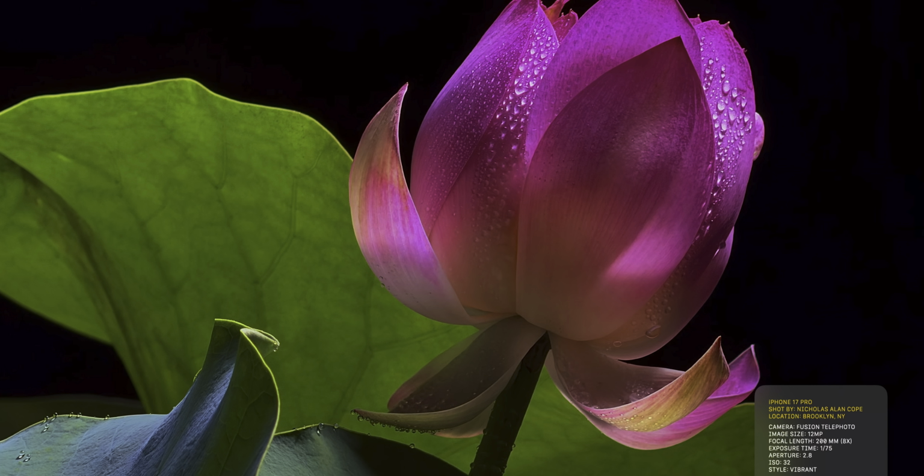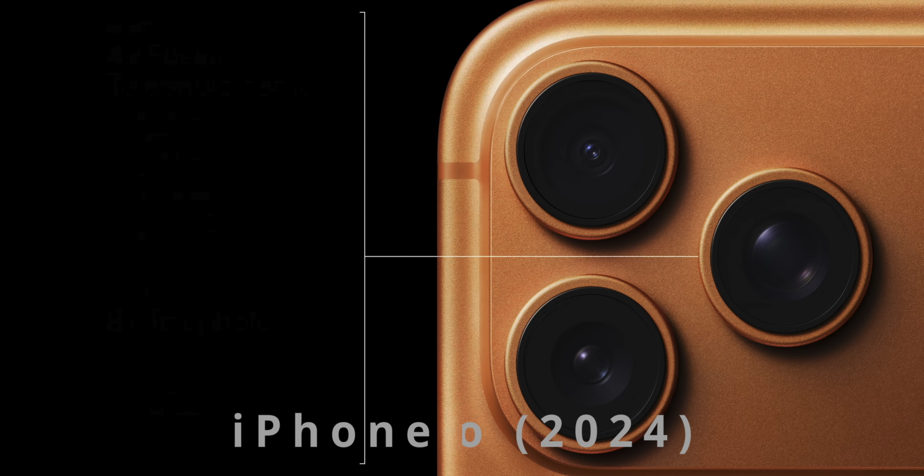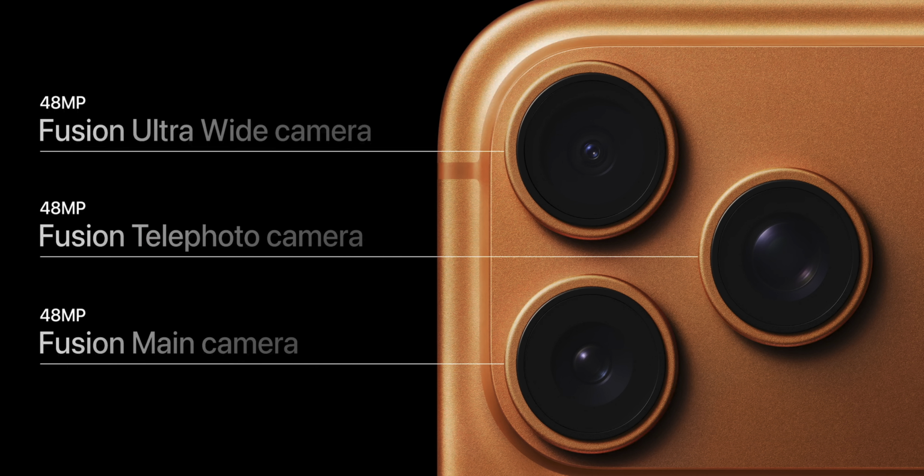If you're honest and you want to refer to optical zoom, you'll realize that the iPhone 17 Pro actually has a lower zoom than the old 16 Pro. The 16 Pro had a 5x optical zoom lens, while the 17 Pro has a 4x lens. The other 2 cameras are essentially what you have in the base iPhone 17, which is a 48 megapixel ultra-wide and a 48 megapixel main camera.